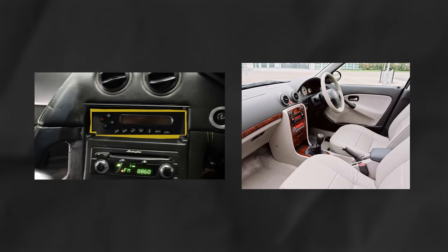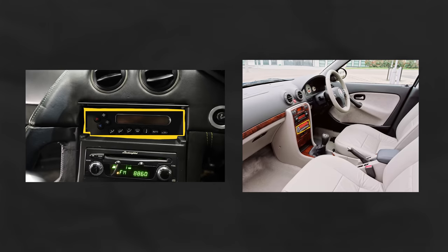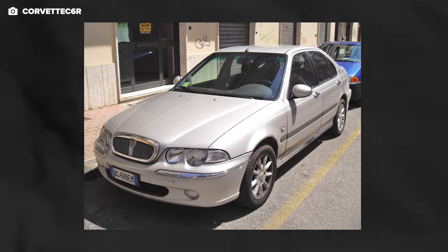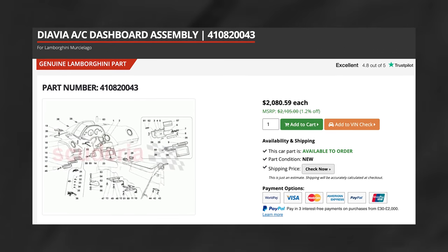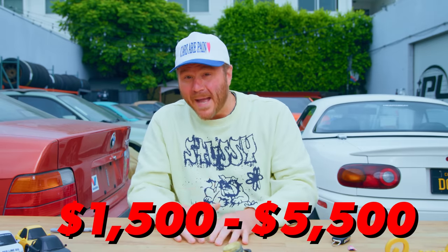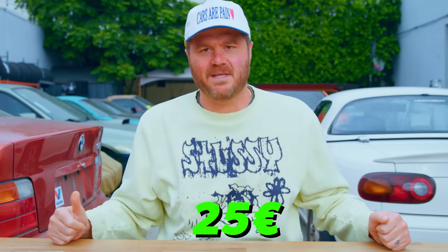So when he looked for parts, Matt was surprised to find out that the climate control module in the Mercy was the exact same one found in the normal British sedan called the Rover 45, which looks like this. Oh my goodness! If you buy this climate control module as a Lamborghini part, we're talking 1,500 to 5,500 bones. But if you buy it for your Rover 45, 25 euros. That's a deal. It's the exact same part.